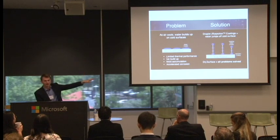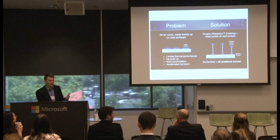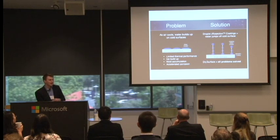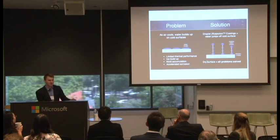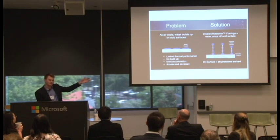And the material that we've developed is what's called a droplet ejection technology. This is a coating that when you put it on a surface, the moment a water droplet forms, it will actually physically jump off of that surface while it's still a micro droplet. And that means you can maintain, even at sub-zero temperatures and very high humidities, a dry, frost-free surface, solving all the different problems that happen from this water buildup issue.